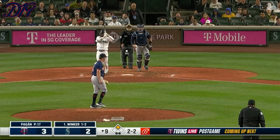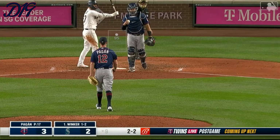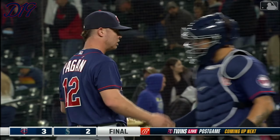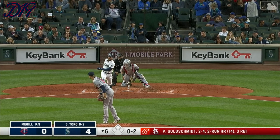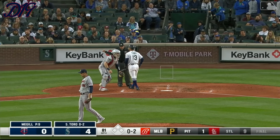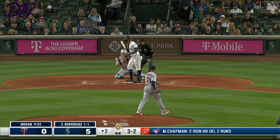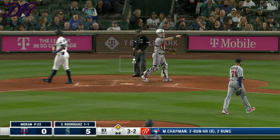Got him. High heat. And the Twins win a one-run ball game in Seattle. For strikes. And a three-pitch strikeout of Toro, one away. Came inside to get strike three.